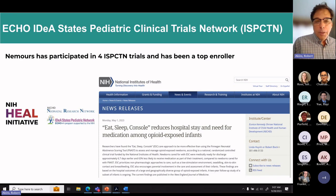But it was a consortium group that looked at implementing the Eat, Sleep, Console intervention, which turned out to quite significantly reduce hospital stay and need for medication in opioid-exposed infants. So that came out in May, and that had a big splash in the press. But that was an example of a clinical trial that came up through the ISPCTN. All right, so I'm happy to answer questions about how all this works going forward in the talk.